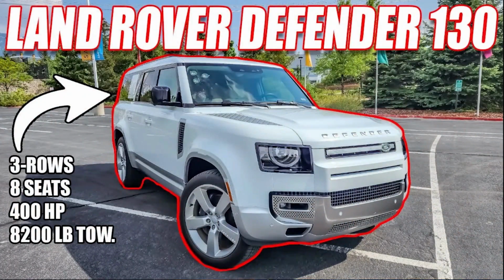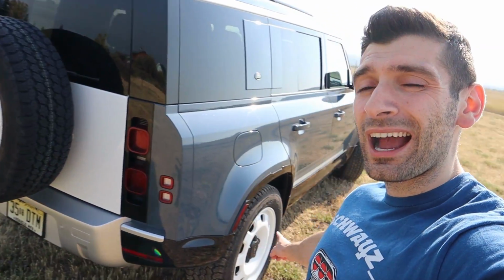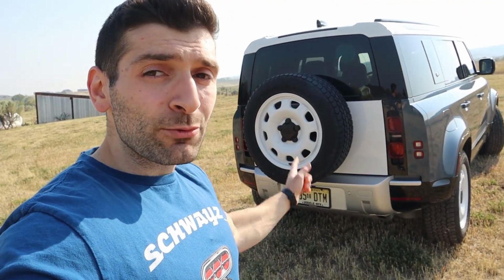Now, I reviewed a Land Rover Defender 130 about a year and a half ago, and I walked away incredibly impressed with the vehicle. The only real complaint I had was the extra 13 inches of space behind that rear wheel because it looked a little bit awkward. But if you needed a functional third row, it really was one of the best options on the market. However, Land Rover sent me this.